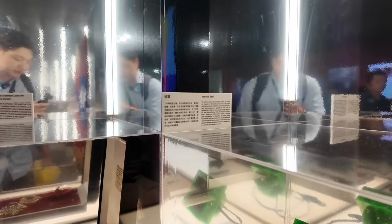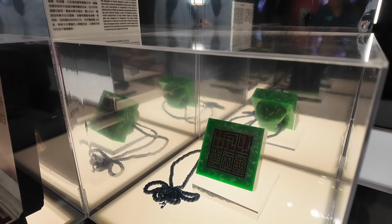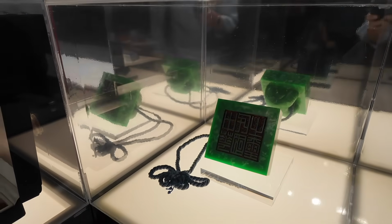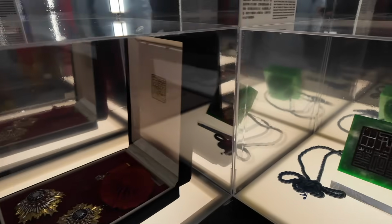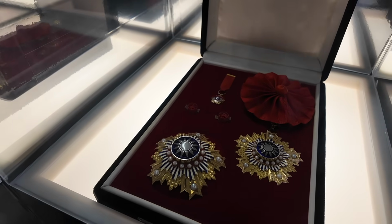Obviously, the irony is that as a pseudo country, there's been various presidents, elections, and yet they won't admit that it's an actual country. Here is the national seal, which, even throughout different dynasties in China, is effectively the stamp of authorization, the royal stamp, etc. And this is the Order of Brilliant Jade with Grand Cordon. This is of the highest order that you can receive.